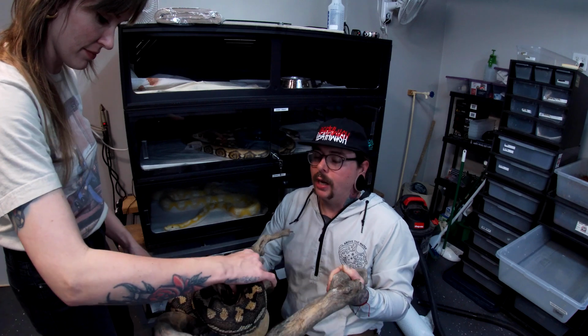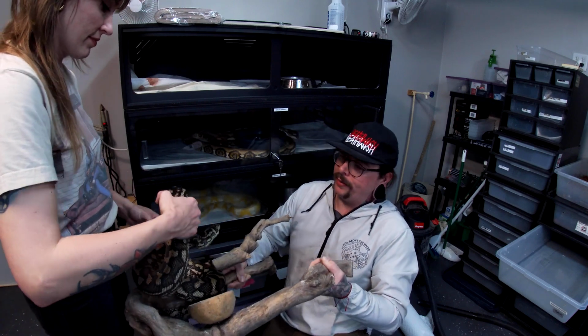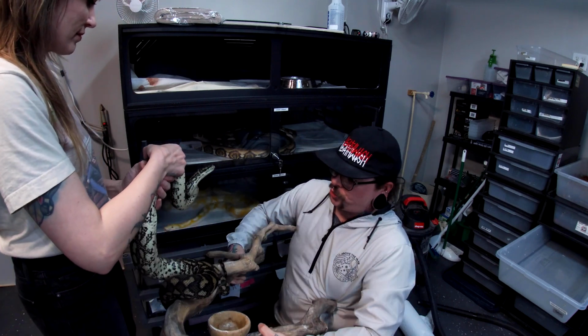Which looks cool. So I'm going to go ahead and cut the camera here in a second so we can get to changing paper and cleaning.